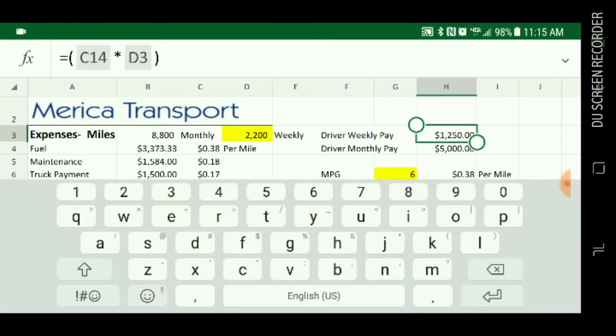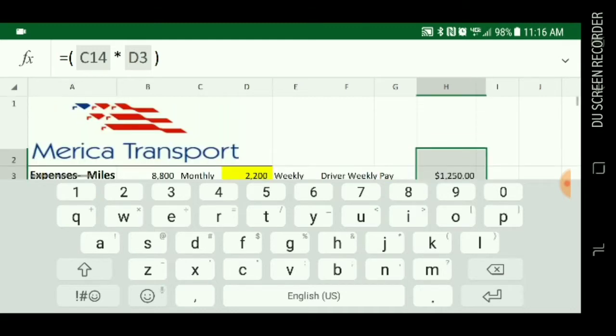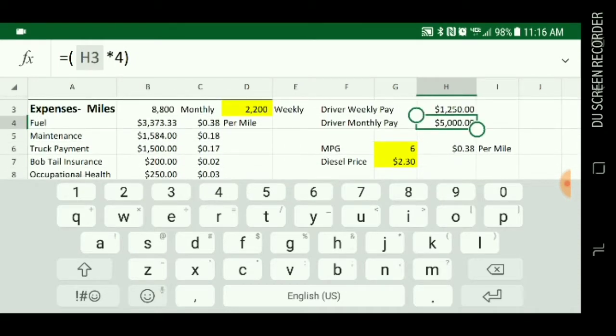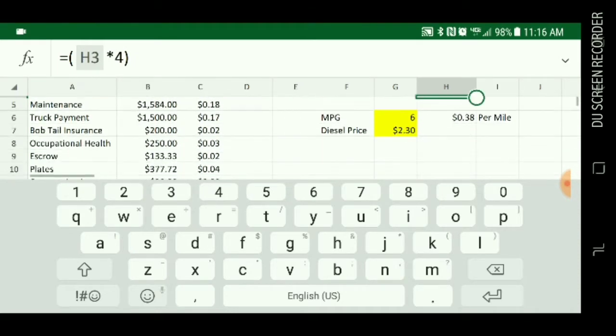For my weekly pay, I hope to pay myself about $1,250 a week, but I'm willing to take less. To be honest, I could live off $2,000 a month easily. My gross monthly pay would be $5,000.